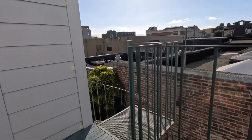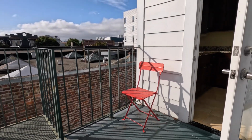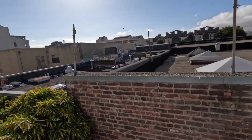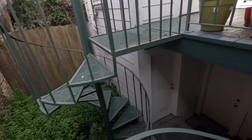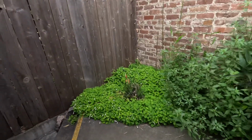Just off the kitchen, you have a nice little deck. Beautiful views. And all the way down in the basement, there are shared laundry machines for the building. And these stairs will take you down to a small outdoor area.